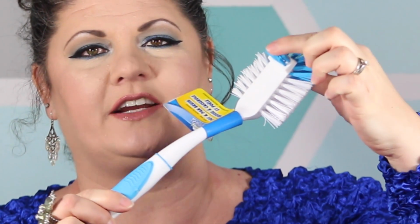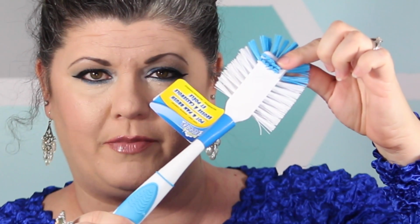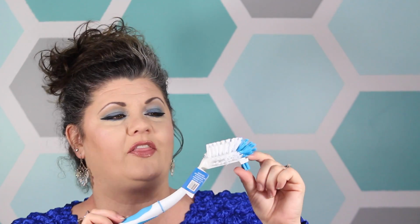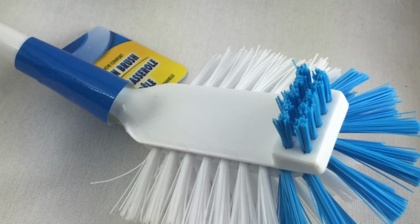It even has the extra tough and very stiff scrubber on the back here for those hard to get things that are on your pots and pans before you stick them into the dishwasher. So that was definitely a great deal at the Dollar Tree.